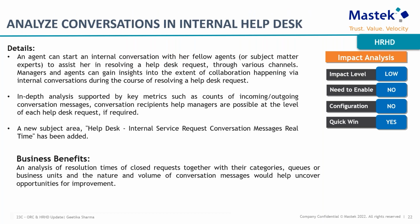The next one is analyze conversations in internal help desk. So this is in regard to the internal conversations which happen on a service request. A new subject area has been introduced called help desk internal service request conversation message real time. This subject area would help you to gain insight into the conversations and the count of conversations which happen between fellow agents or subject matter experts in resolving a request. And you can also gain insight into the extent of collaboration that's happening via internal conversations with this feature.